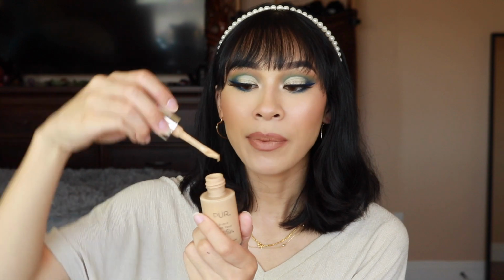But I thought that this would be the best product because I am the type of person who loves anything multitasking. So this is not only a foundation, you get the pump, but if you take out the cap here, you also get a doe foot and you can apply it as concealer. And I thought, as somebody who likes more for your money, that this would be the perfect foundation. There are 100 shades in this line, which makes it incredibly inclusive.